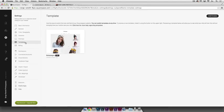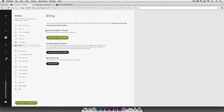I've not been using templates. Right now we only have one, which is the Galapagos, but we can change templates afterwards. Billing: this is the billing for you to pay. Right now we are on a 13 days trial, which is cool.